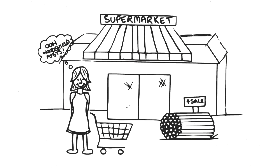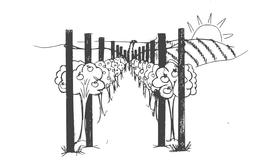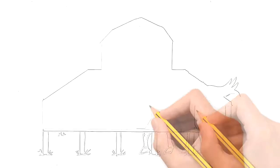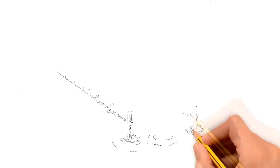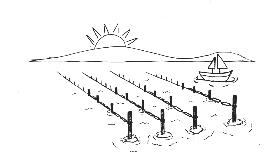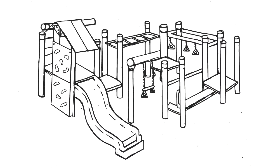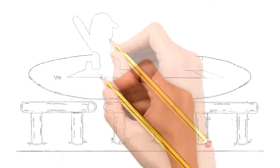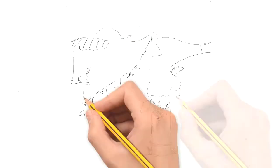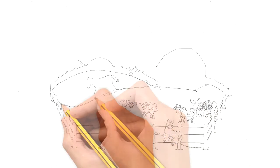The Woodshield posts are used in many different ways. Crop fencing, fruit orchards, general farm fencing, home gardens, horse fencing yards and arenas, boardwalks, jetties and piers, oyster farming and general aquaculture, parking bollards, playgrounds, show jumping poles, barriers for sports ovals and parks, trellis posts for vineyards.